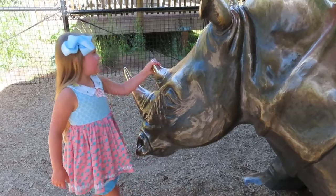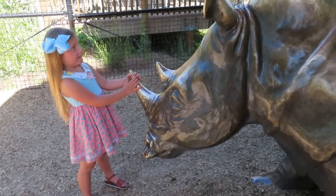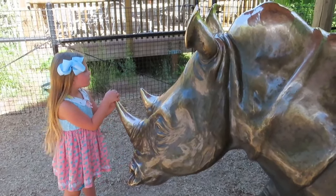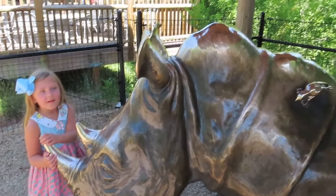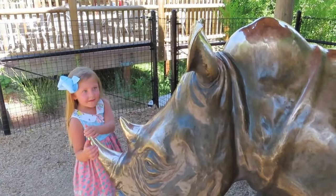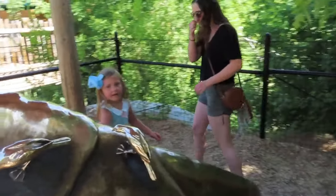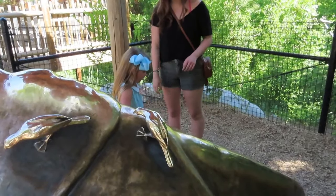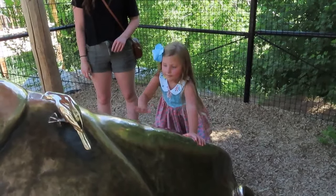It's a rhino. What is it? A rhino. He's pretty cute. I'm gonna get on his back. You're gonna get on his back? All right. Do you think you can climb up there? Will you help me? You want Demi to help you? Come here. I have an idea. I don't think you can climb up him. Can you?